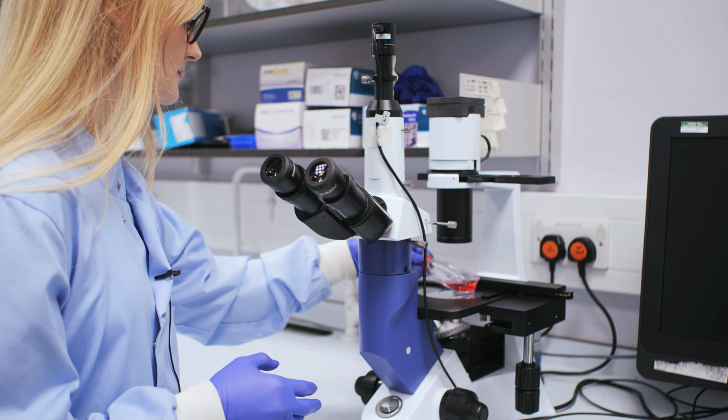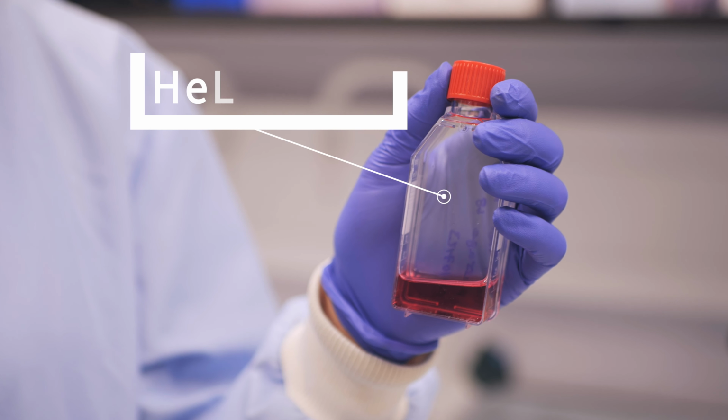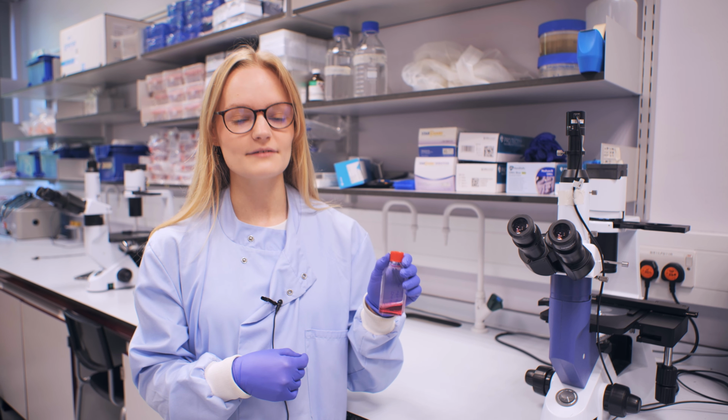So we're in Firth Court now. This is the cell culture room. We have to culture our cells twice a week to keep them healthy, and we've been doing it since February, so we've got quite a lot of experience now. These are the cells we use for all of our experiments. They're called HeLa cells. They were taken from a patient in 1951 and they are a cervical cancer cell line.